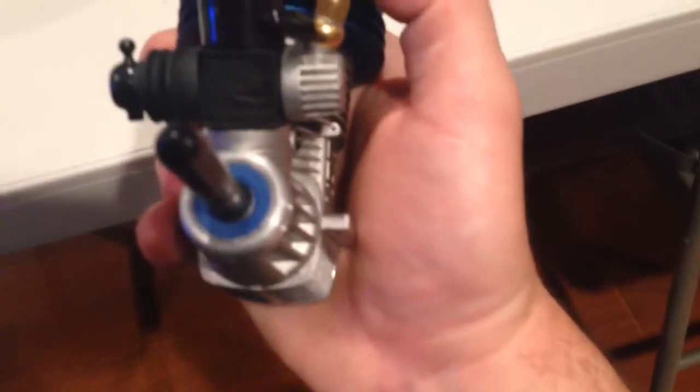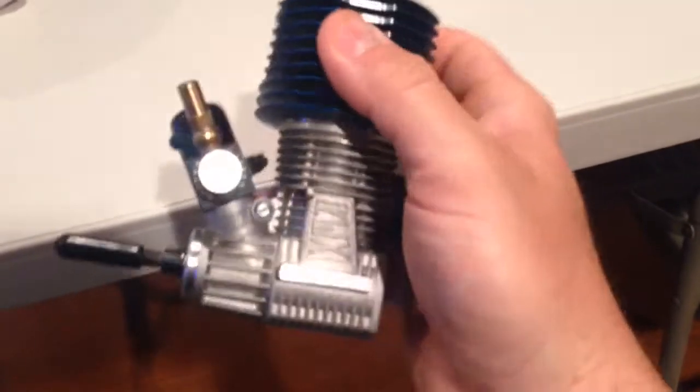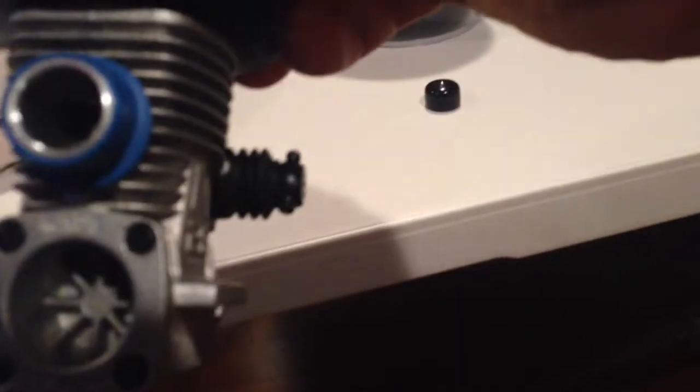Ceramic bearings. A nice Nova carb. Let's see what the exhaust part looks like. Oh, nice. Looks like he did some work here as well.